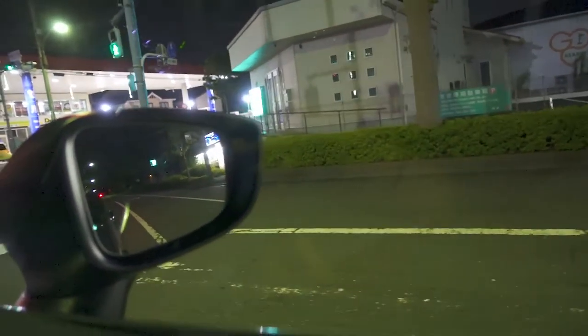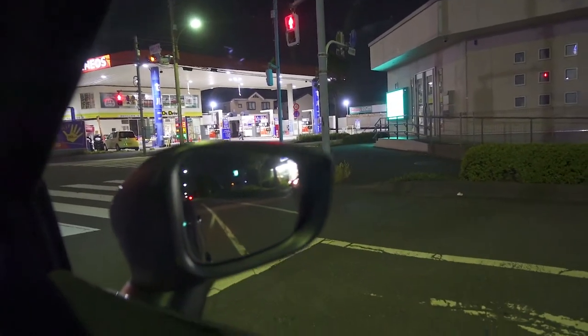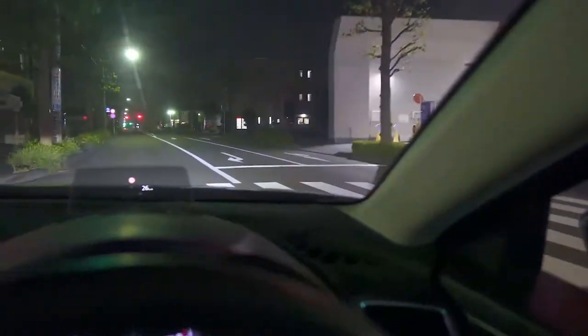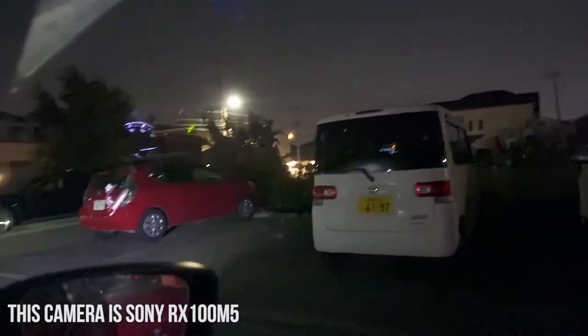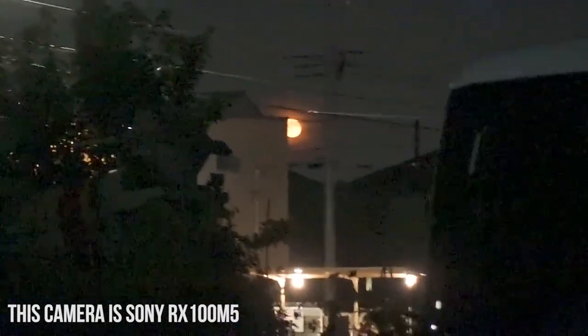Not yet. Oh, right there. It's so big. That is the moon, very orangey. That is the moon. Can you see that? Very big moon is there.